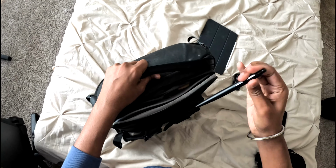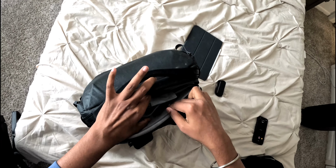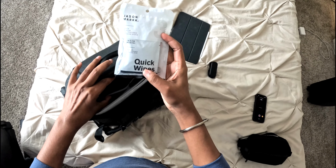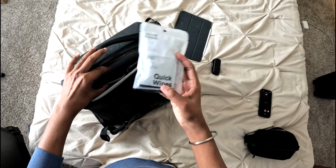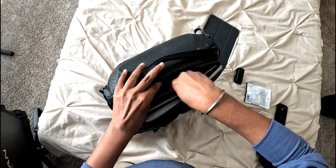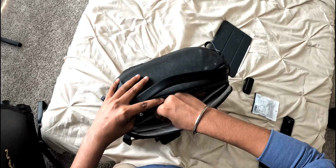Alright, so a bunch of normal stuff, a pen, I love it. It's just a Parker Jotter, to my knowledge. These are the Jason Markk quick wipes, just to clean off my sneaks if need be. And some cables, and a couple GoPro mounts here and there.